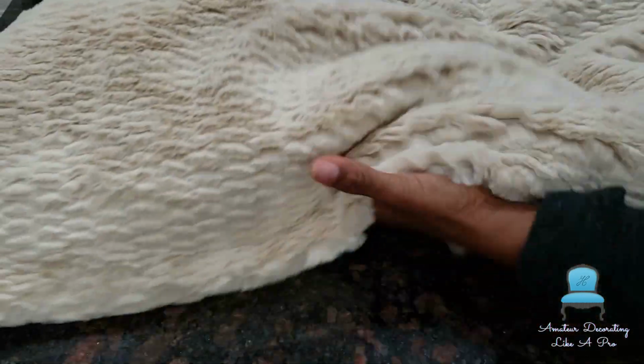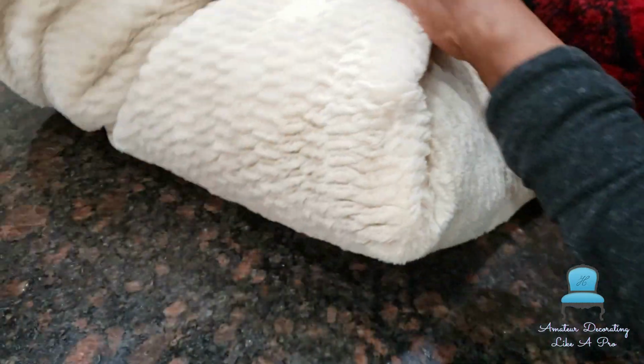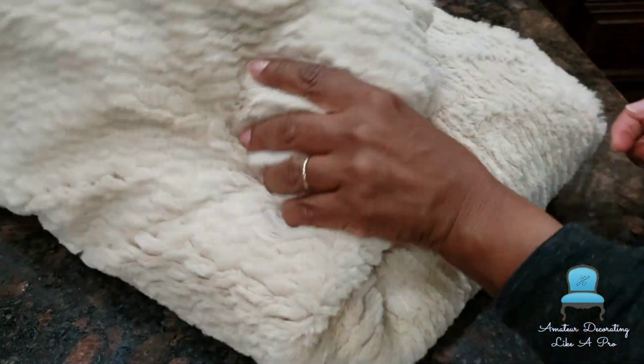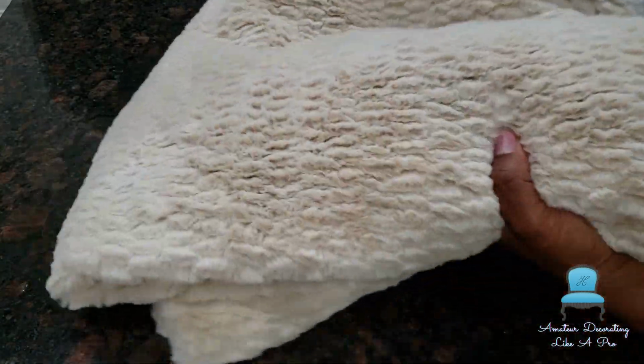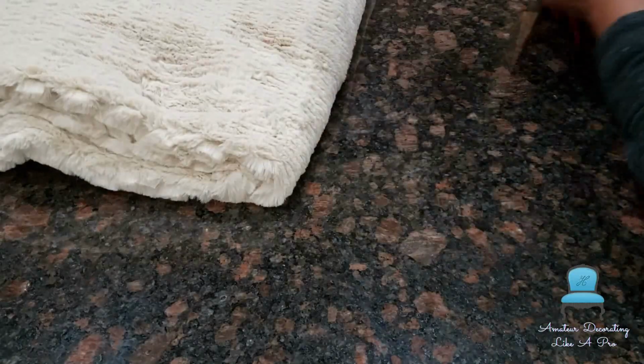And I could not forget my Snugglies. I saw this throw and I love it. It is so soft, and there's always a throw in my chair in our family room. Yes, I have a chair. I've given it to everybody, but nobody wants to sit in it. They say it doesn't fully face the TV. Okay, anyway, my throw and I will be right there.